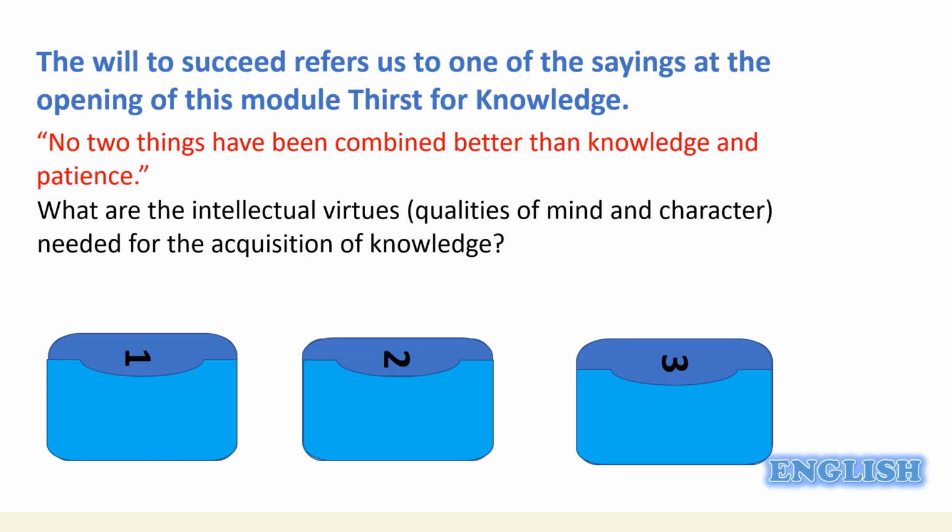No two things have been combined better than knowledge and patience. Do you have any idea who said this saying? Good. Prophet Muhammad, peace be upon him, said that. Prophet Muhammad attached so much importance to knowledge that he considered its acquisition to be among the superior acts of a Muslim. It is knowledge that opens up the path of prosperity and perfection for mankind.